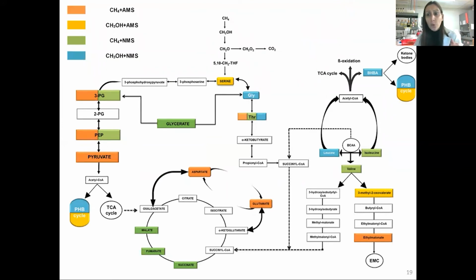So when the bacterium grows under stress-related or PHB promoting conditions, methanol ammonium, methanol will be converted into formaldehyde, and formaldehyde will be assimilated through the serine cycle. What we see here is high accumulation of serine, which is an indicator of a stalled serine cycle under these conditions. Serine is accumulating while waiting for reduction equivalents to come so the cycle can continue to operate.